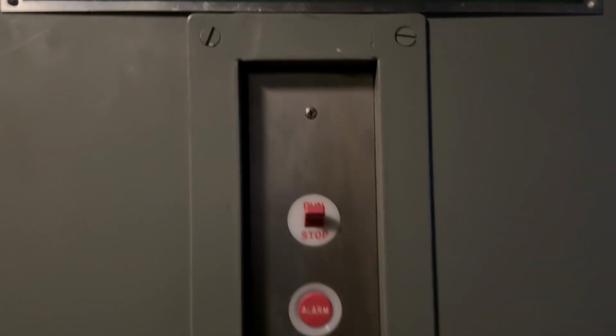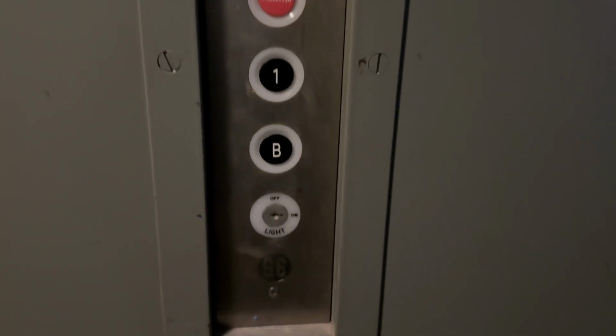Get a detailed cab view. We'll go for one more ride and that'll be it. Wow, this is so worth checking out. Here's your phone. All right, I'm gonna put in 4K mode and we'll go for one ride. All right, up to 1 end there.